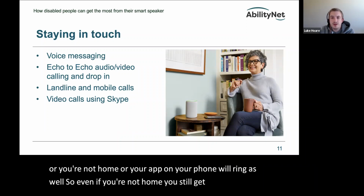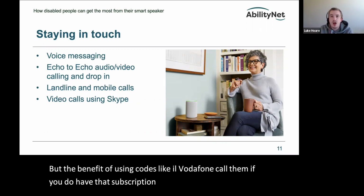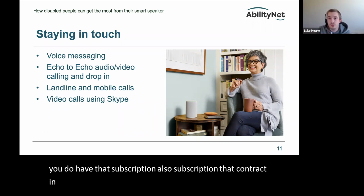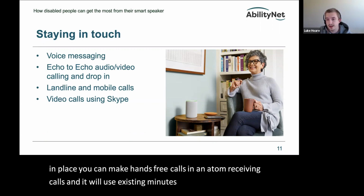But the benefit of using EE or Vodafone calling, if you do have that subscription, that contract in place, you can make hands-free calls in and out and receive calls. And it will use your existing minutes on your phone tariff from the provider to do that.